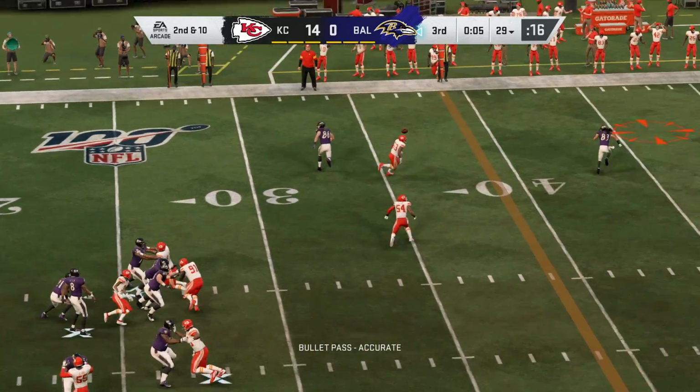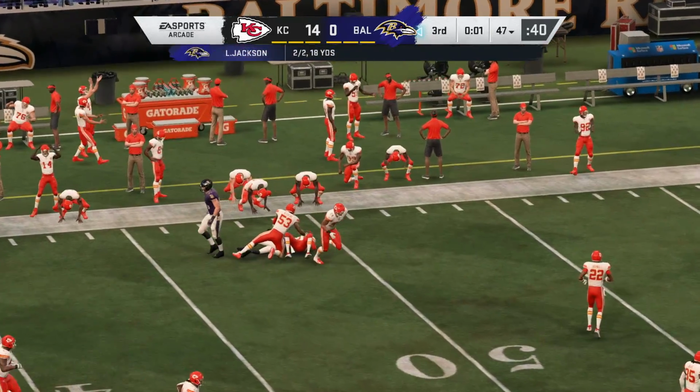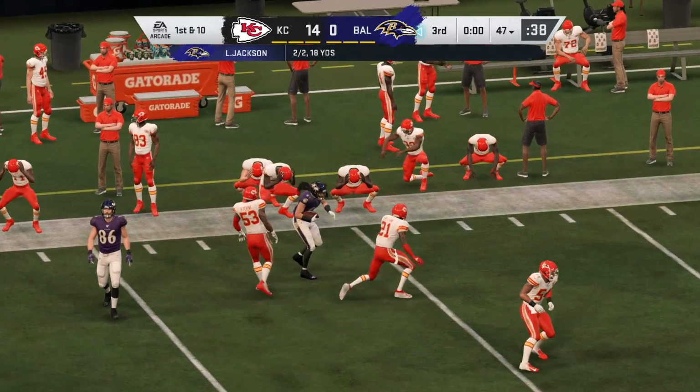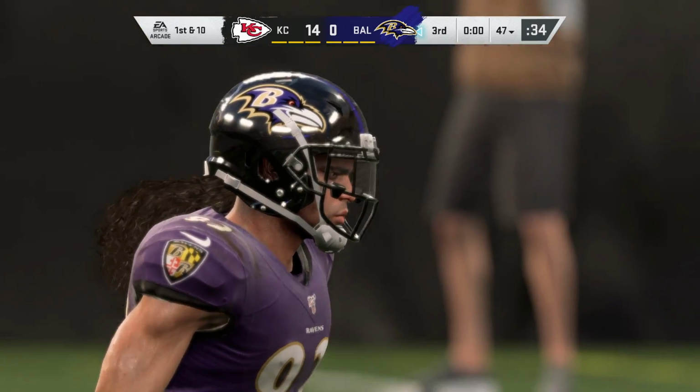Looking to throw on second down. Jackson, it's complete to Snead. And he slips up past the 45 before being tackled. 19 yards to pick up there. Move the chains.